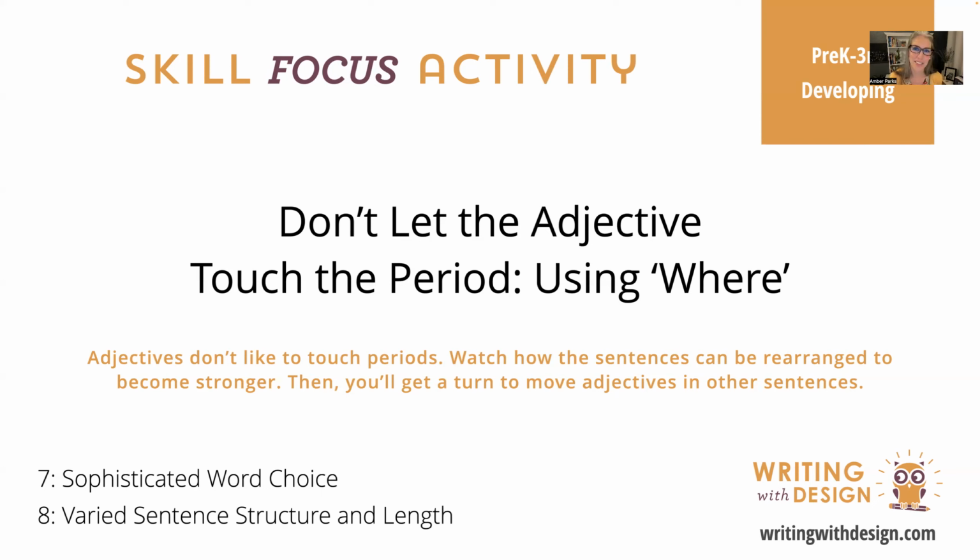In today's skill focus activity, we are going to take a look at adjectives and their placement in a sentence. Did you know that adjectives do not like to be at the end of a sentence? They don't like being the last word. They do not like touching the period. So today we're going to take a look at sentences that have adjectives in that place and move them to another place in the sentence and make the sentences even stronger.